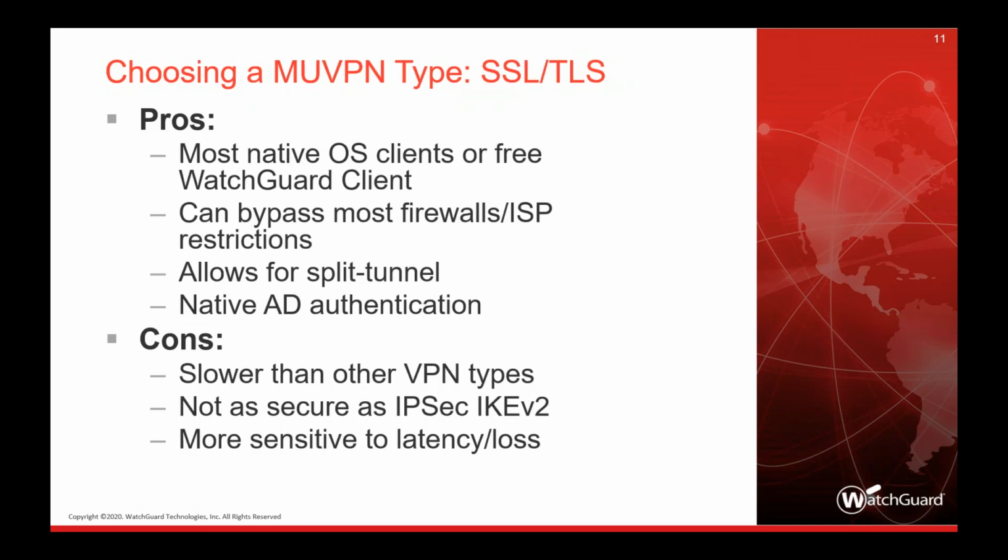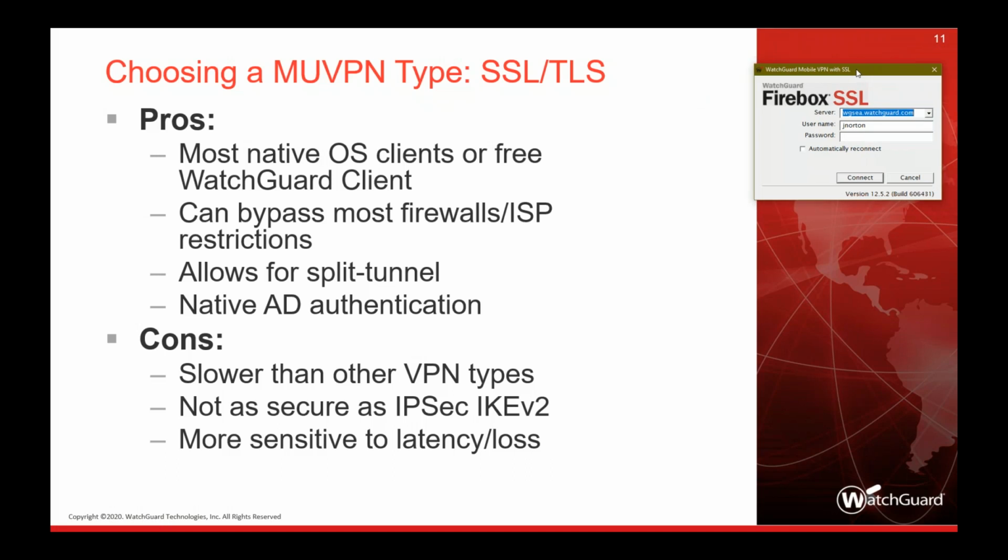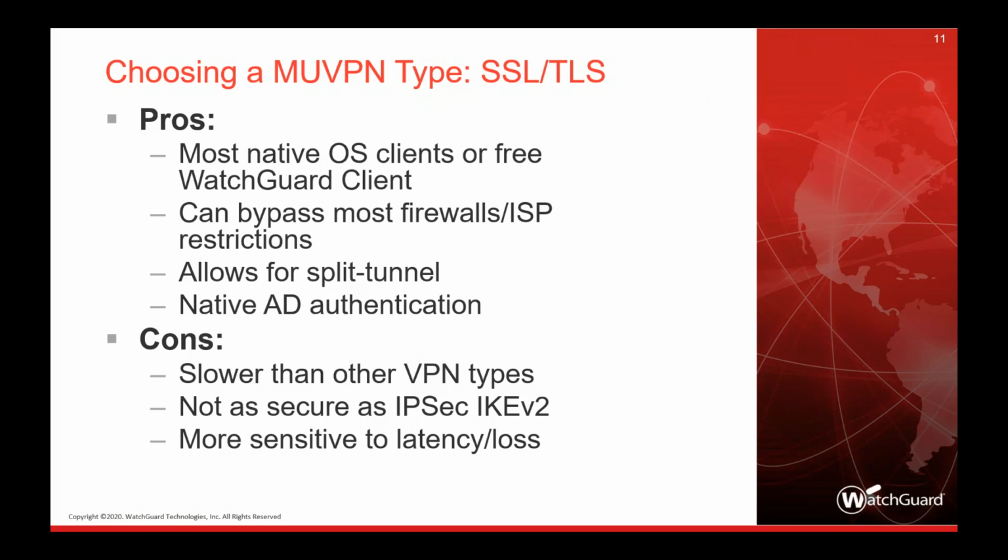The next most popular after that, and you saw me drag that over, is the SSL VPN, which is actually technically a TLS VPN. Again, it is supported by most native OS clients in the modern world, or the free WatchGuard client that you can download from watchguard.com or directly from the Firebox. Because it is SSL TLS, it can bypass most firewalls and ISP restrictions. It's using HTTPS, basically, port 443.